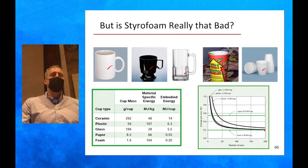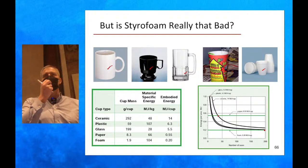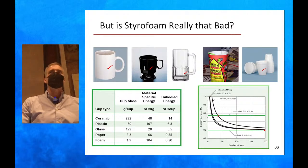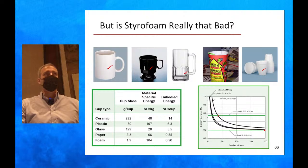So basically what that means is to make one ceramic mug costs about the same energy as about 200 styrofoam cups. So you might say, well, yeah, you can use your ceramic mug more than 200 times. But the problem is that that calculation actually assumes that you never wash it. If you take your ceramic mug and use hot water to wash it and soap to wash it, you'll never come close in terms of energy use.